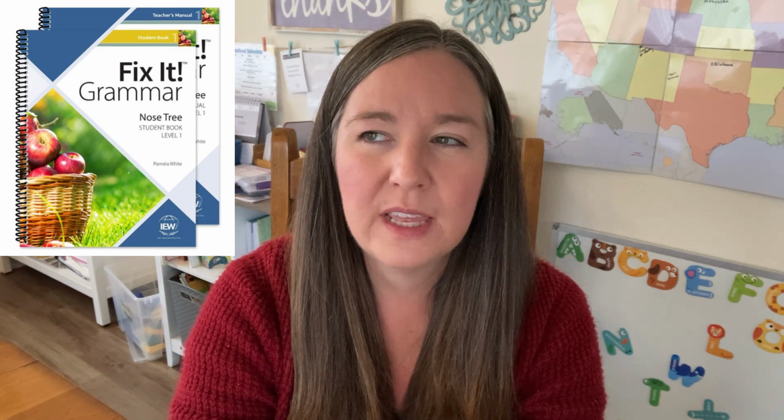But CLE is going really well. Another program that she uses is Fix It Grammar, and we are about 20 weeks in, I think, and there are 30 total. So she is supposed to finish Fix It Grammar about the same time she finishes CLE reading, which is great because the other program that we are going to use is more all-inclusive and has a little bit of everything in it. So those 2 areas, reading and grammar, will be covered in the other program that we'll be using later on in the school year.